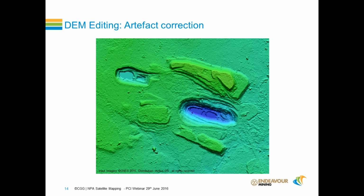So we've removed that feature, very easy. It takes a few seconds to do in each case, and then the DEM can be saved as a separate layer or saved over itself as well, if that makes the file size better.